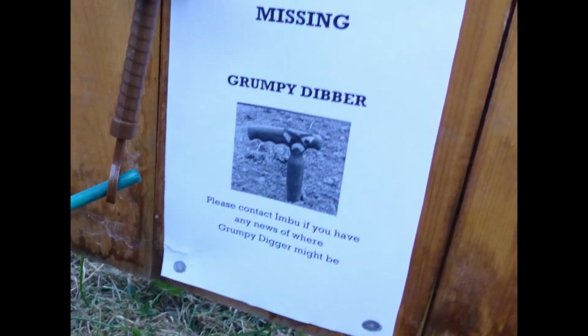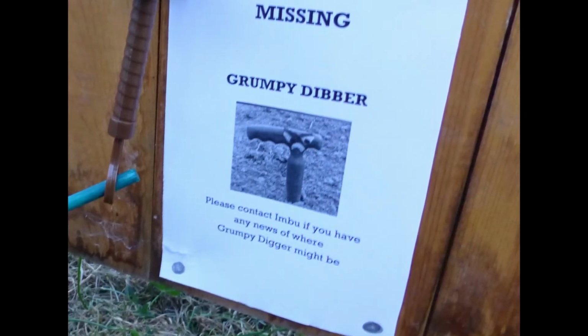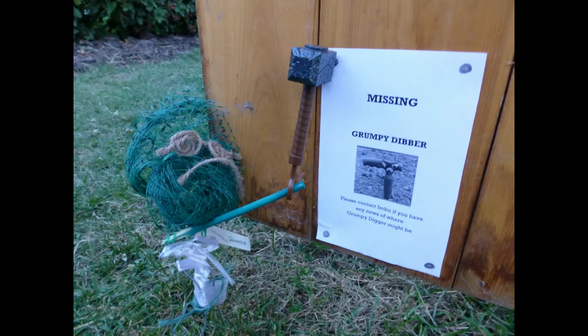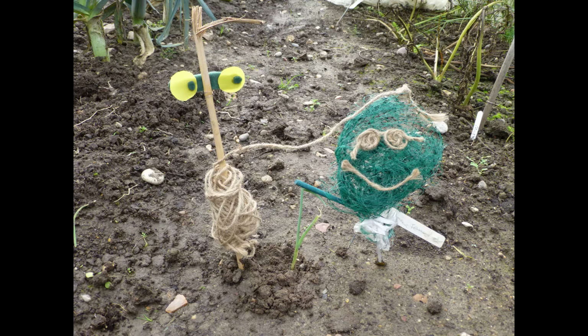Imbu spends hours making a poster to tell everyone that Grumpy was missing. That evening he fixes it to the shed door, and he hopes that someone will contact him with information about where Grumpy is. However, no one comes forward. We join him next morning as Imbu asks his friend String-along to help him look for Grumpy Dibber.